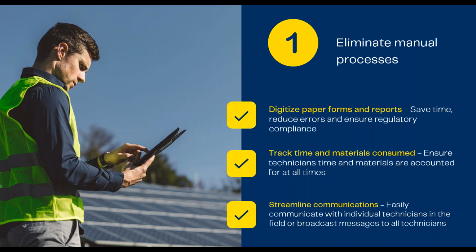And now Taylor will walk through how a service organization helps eliminate manual processes.